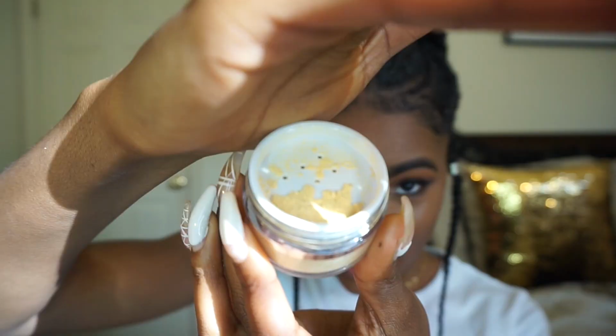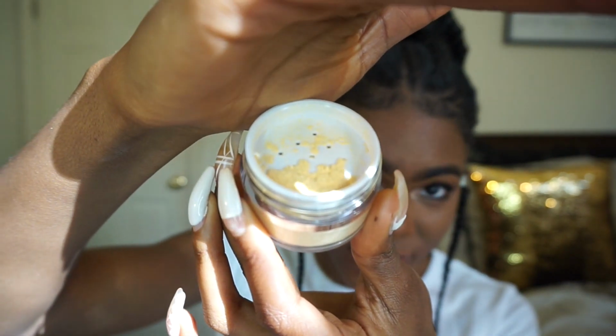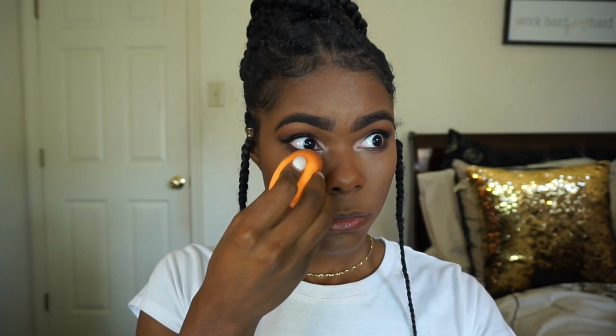Alright, so I went ahead and pulled the plastic off of the setting powder. So this is about how yellow, sorry, it's like so much lighting in here, and then we have the sunlight. But this is about how yellow the product is. It's about the same shade almost as Sasha Buttercup loose setting powder. So hopefully we should be okay.